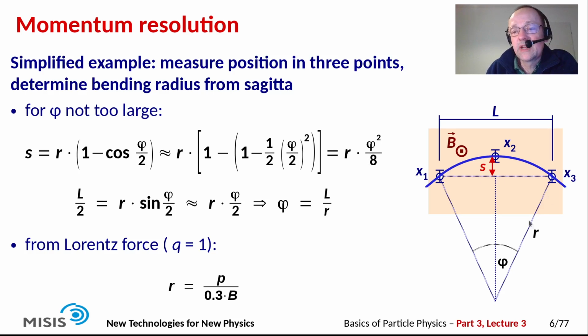Another relation we can derive from these triangles is that L half, the distance between the first and the last measurement here, that is this side here of this triangle, is just given by the bending radius times sine of phi half here. Again, making the approximation that phi half is not large, we can calculate phi then as L divided by R. And the third equation we get from the Lorentz force, that R is given by P divided by 0.3 times B.